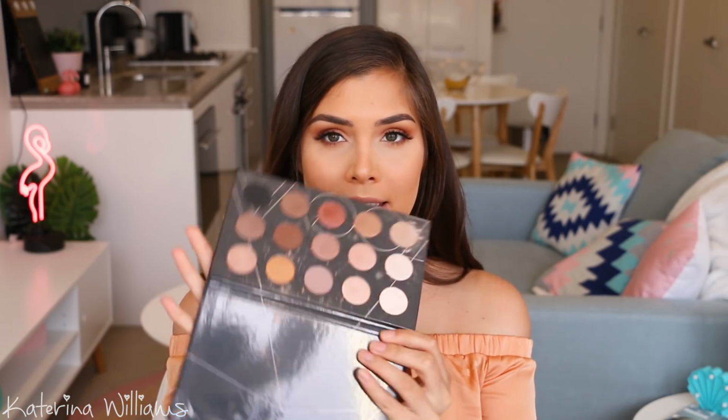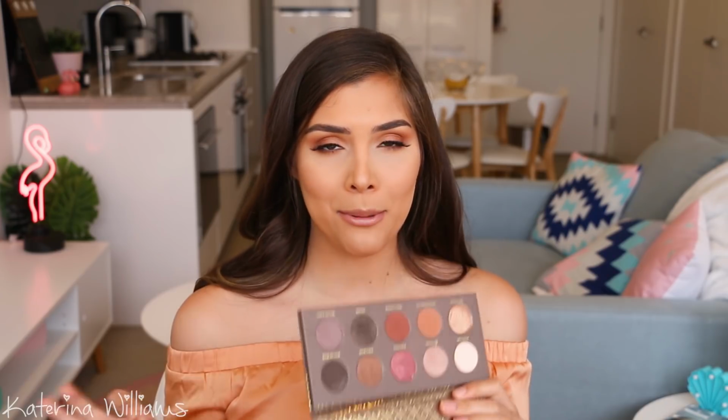It's the Zoeva Nude Spectrum palette and the Zoeva Cocoa Blend palette. Honestly, any eyeshadow palette by Zoeva is absolutely amazing. Zoeva makes like the best quality eyeshadows I've ever found. One of the best. These eyeshadows are so pigmented, so easy to blend. I love them, highly recommend them.